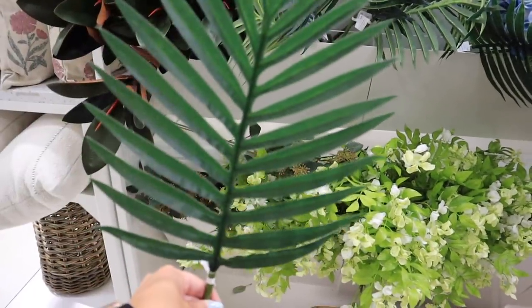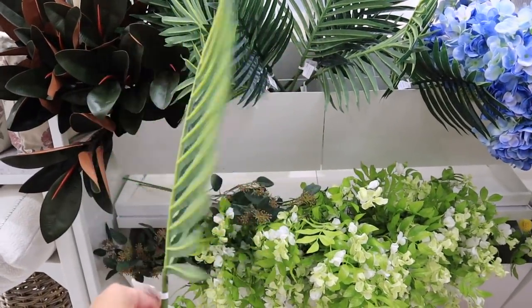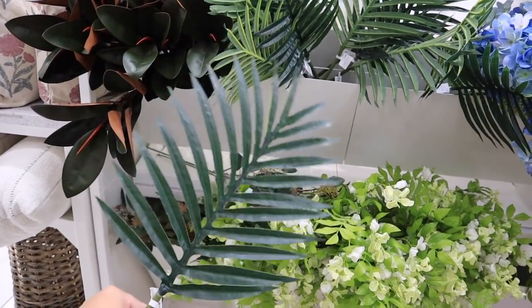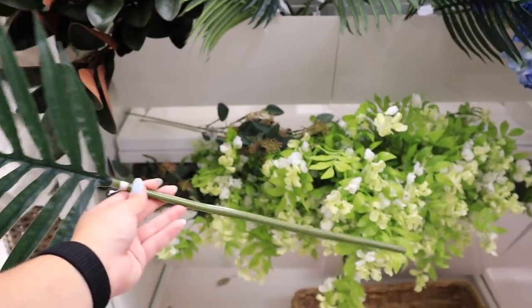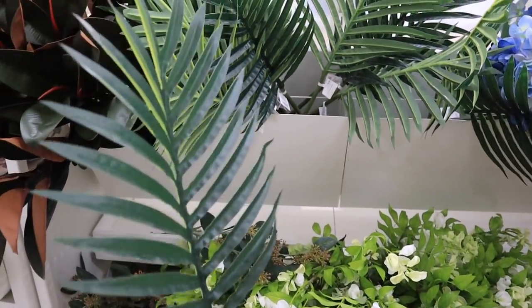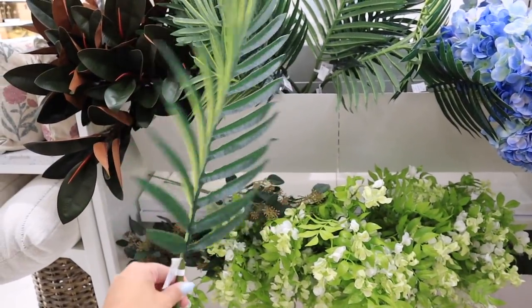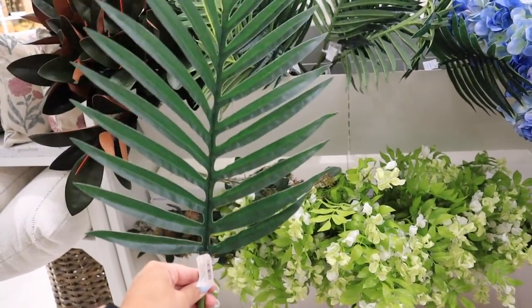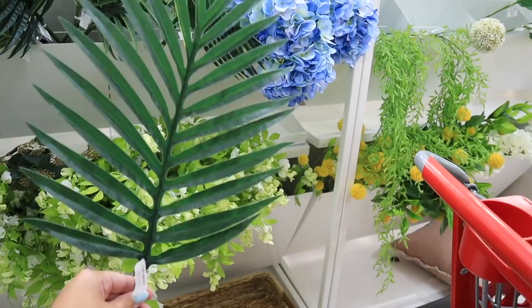Checking out some of the stems that they have. I love this palm leaf stem for $5. I have a little basket that I was thinking about putting pampas grass in, but I think that maybe a mix of pampas grass and palm leaves could be pretty cool. I feel like it's a good mix of the almost modern coastal bohemian-ish look that we're going for. And I don't know, I just really like this, and it's only $5. It honestly reminds me of a bigger version of the ones I'm grabbing from the dollar spot.